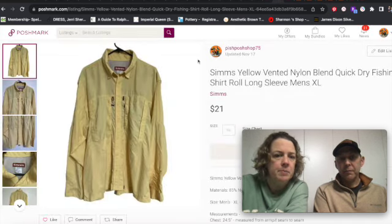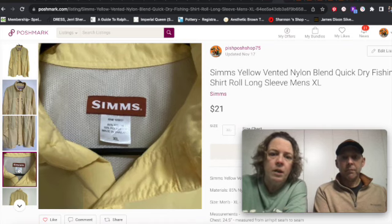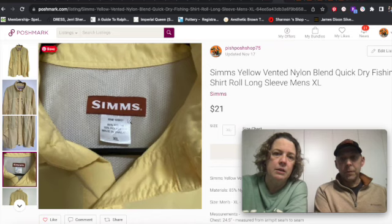Okay, this is a Sims fishing shirt. It is a brand we keep a lookout for in fishing clothing. Only $21 on this one, but we're not really in fishing season at the moment.